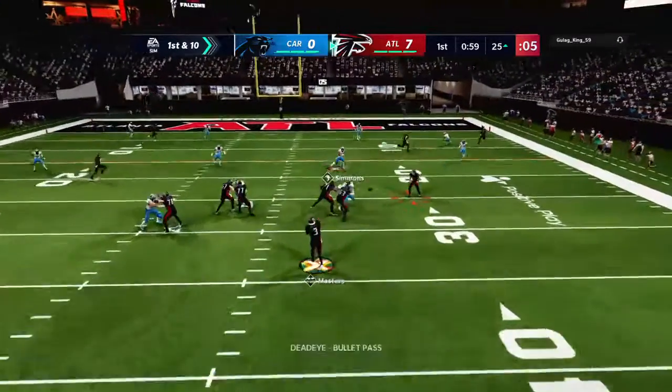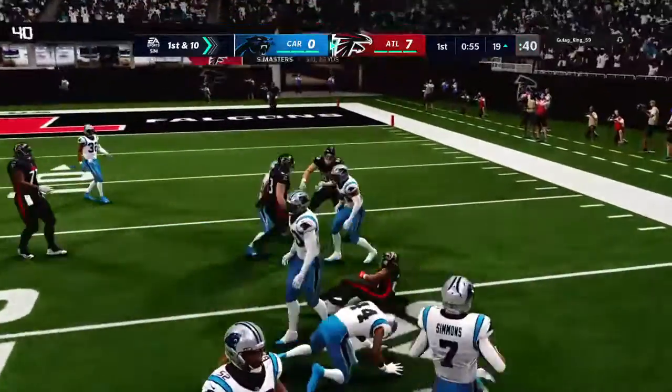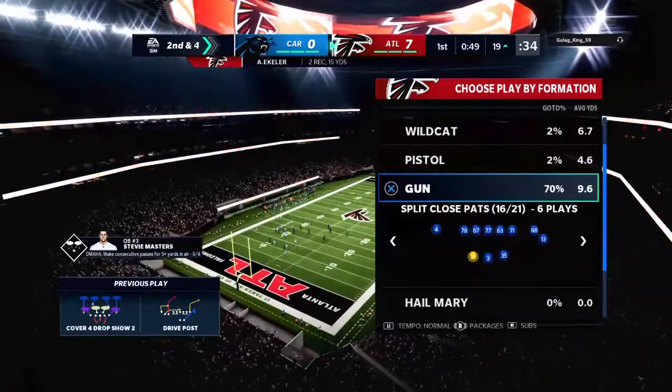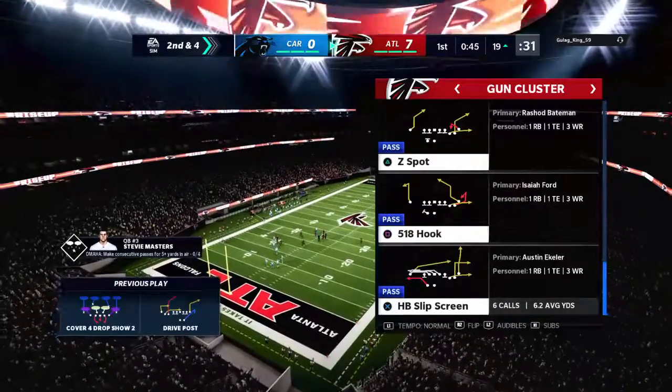From the shotgun, he'll look to throw. He'll get this to Eckler. Give him 6 on the play, and that'll bring up second down. I'm not sure that this play was designed for him specifically, but they got through the progressions and got the ball to him. So, second catch on the drive.